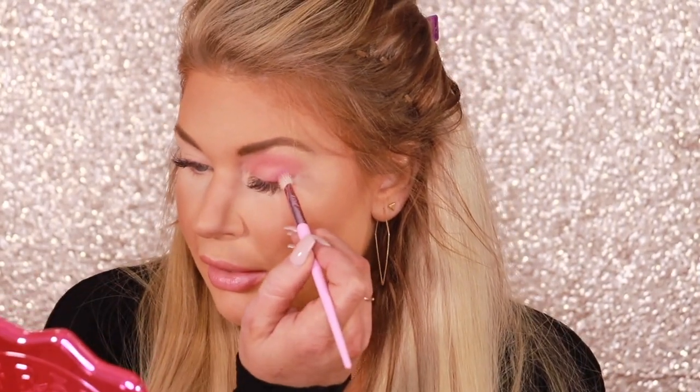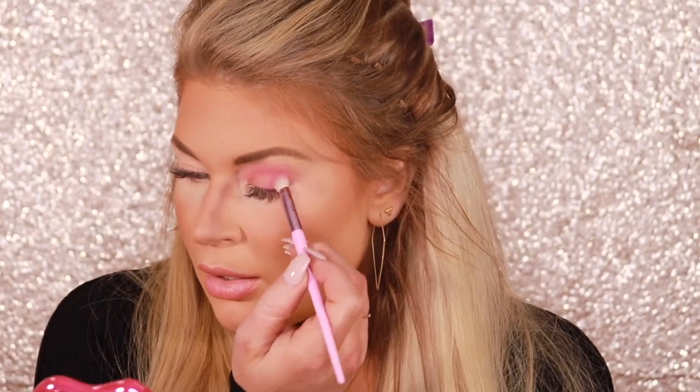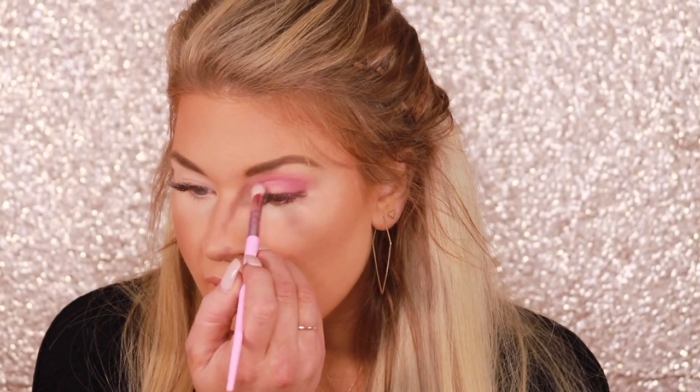But yeah, that's a really pretty transition shade for this look. Maybe I should have went in something else, but anyway. So now I think I want to go into this High King again, and we're just going to build up some color. These are the two shades that I used the last look. I didn't go into Monarchy. I really want this just to be a pretty colorful look.